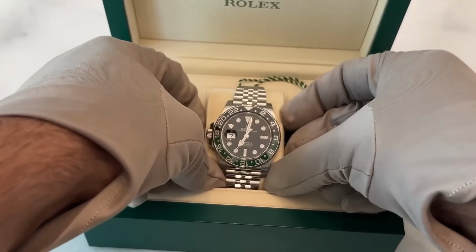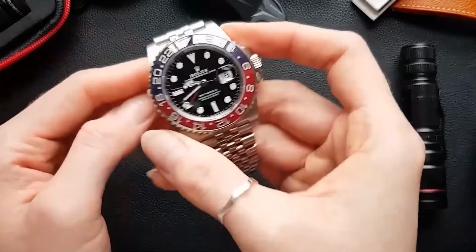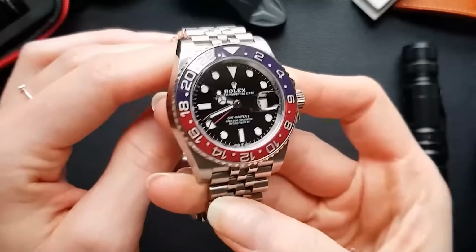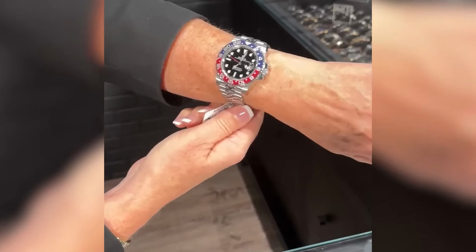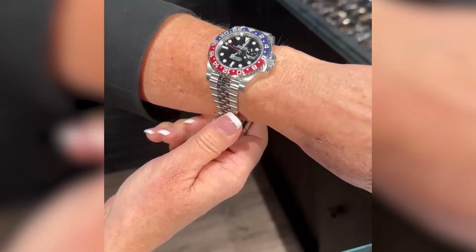Flipping to a different model, the GMT Master II Pepsi, it's a different story. Authorized dealers were apparently completely sold out, so we can't show you one right now, unfortunately. This model is quite the opposite of the Sprite. It's purchased not just as a long-term investment, but actually to be worn.